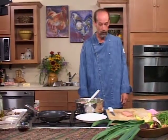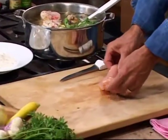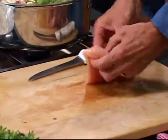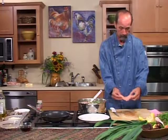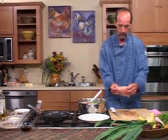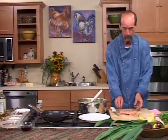Okay, now for some chicken marsala. And we're going to use the breast meat that we took off of the chicken. Now, as you can see here, when you get a breast of chicken, normally it is a little uneven. One end is thicker than the other. And so that's going to cause some problems in the cooking process. So we want to make sure we remedy that first.